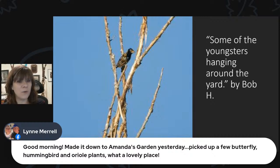Lynn is on. She says, good morning. Made it down to Amanda's garden yesterday. Picked up a few butterfly, hummingbird, and oriole plants. What a lovely place. Yes. And actually, I think they have an event possibly going on this weekend. Amanda's garden is a native nursery, and it's a wonderful place to get plants. I've had such good luck with the plants I've gotten from them.